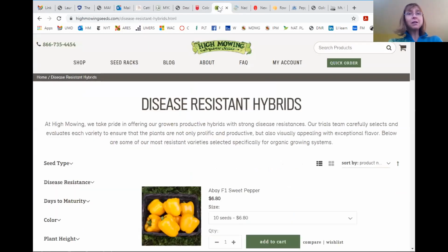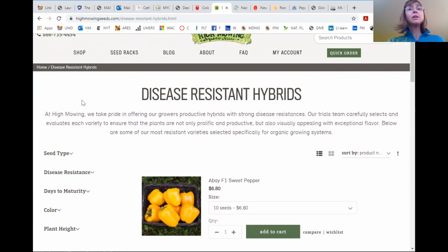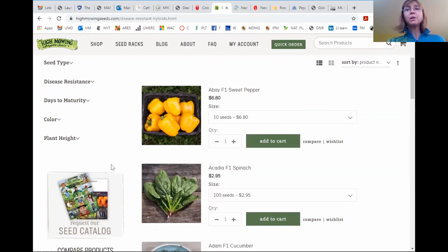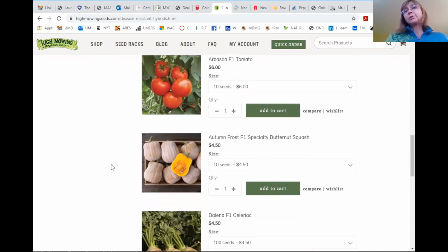And then the last one, this is High Mowing. So you can search there and they have all kinds of their newest, their disease resistant ones. They have a whole section on growing them in containers. So yes, there's a lot to go through. It's going to get really cold tomorrow. So guess what you'll be doing tomorrow? Aha, right? It's going to be a good day to peruse all these websites and things.